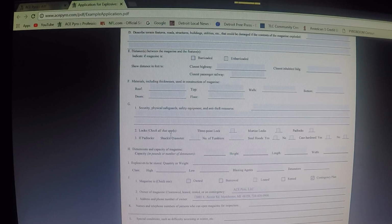Number 2 under locks, mine was a padlock, so that's what got checked. If it's a padlock, they want to know the shackle diameter. Mine was 7/16. Number of tumblers, the minimum requirement is 5, and that's what this lock happened to be. The shackle diameter, the minimum that the ATF will approve is 3/8, and mine happened to be a little thicker, 7/16. Steel hoods, yes, because when I closed the lid, it's a steel lid, and it was case hardened.